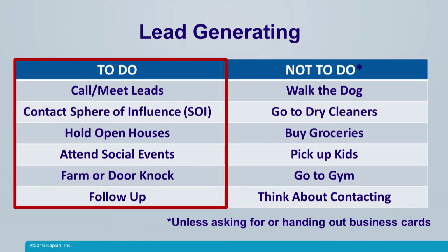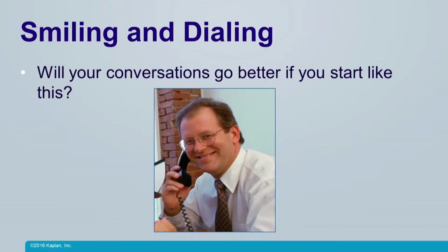We have dog parks where I live. Hey, that's actually a great way to meet people. Make sure people know you're a real estate agent and find out if they have any questions, and maybe bring some cards and pass them out. Now that would be kind of passive lead generating, not super active, but that could qualify as well and help your business. But again, you want to be smiling and dialing so your conversations go better when you start your day like this.